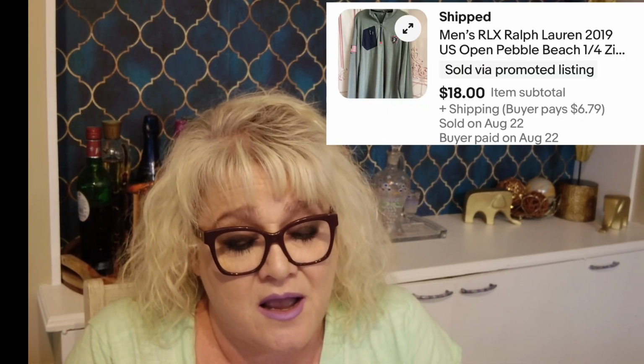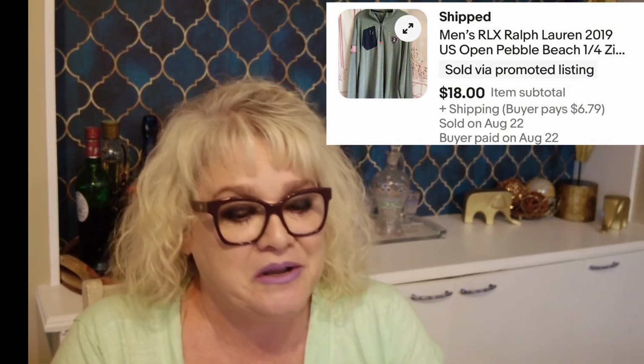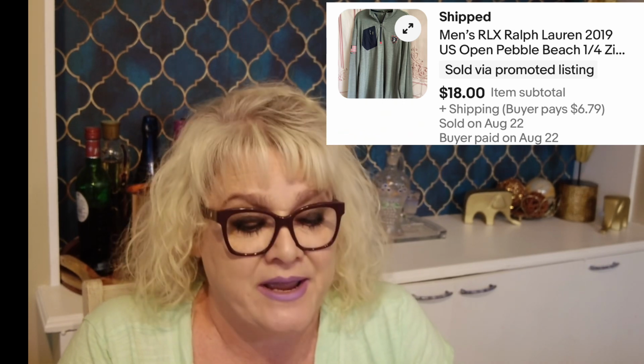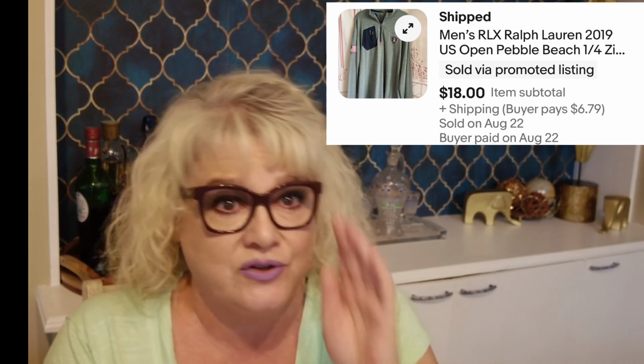Next up is this men's RLX Ralph Lauren Pebble Beach quarter-zip pullover. My ex-husband gave this to me to sell. He's a big golfer. Men's RLX Ralph Lauren is a great brand name. If you ever see that, at least check the comps. But it's usually a pretty good seller. They're really expensive, by the way, those items to buy new. And I have been to Pebble Beach, and buying things new at their store, there's hardly anything less than $100, and $100 is where it starts.